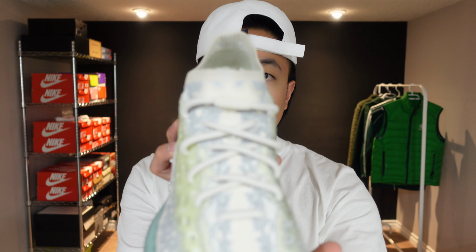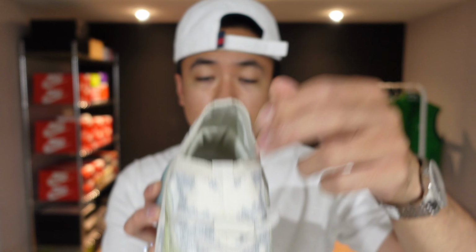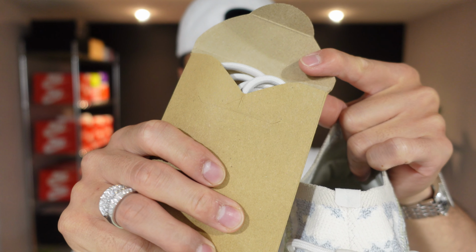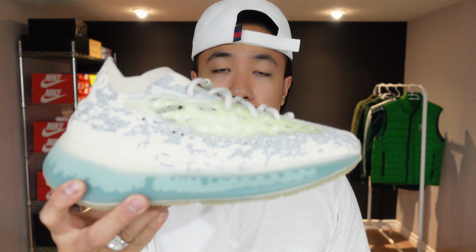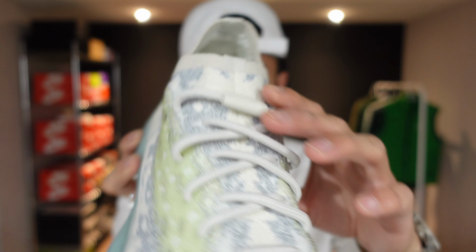These come standard with your cream-colored infinity laces. However, Adidas also gives you a pair of the same cream-colored laces, but these ones you can tie. Now, usually I like the look of tied laces, but in this case, because the shoe looks so futuristic, I actually don't mind them. It's kind of like a shoe that you just slip on and go.